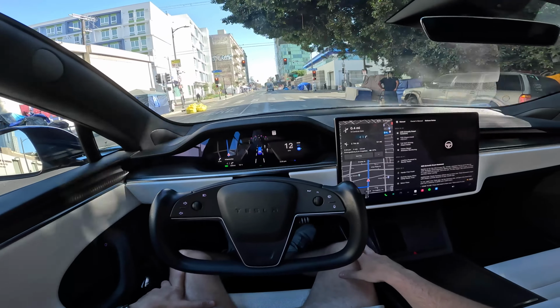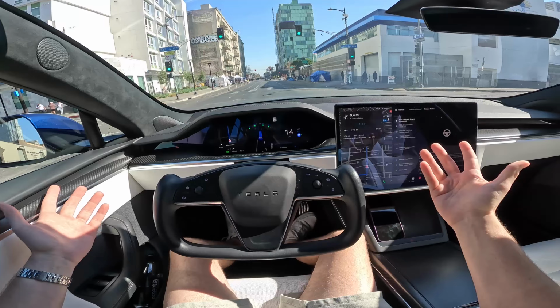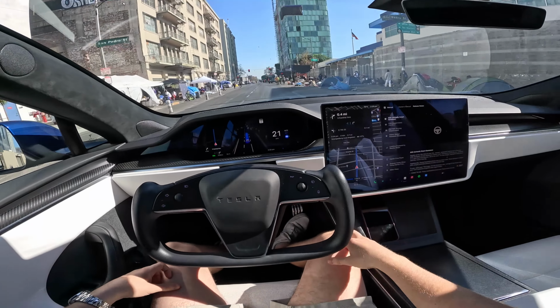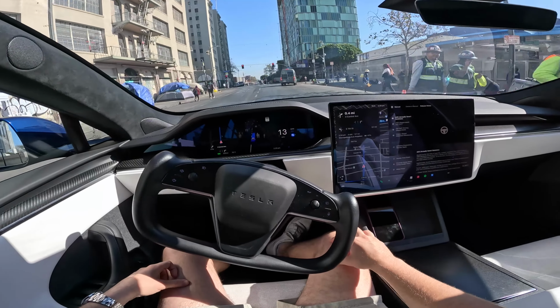All right. All right, well, you know what? I'm stunned. The fact that it's able to navigate this absolutely chaotic environment is insane. Okay, these people are in the middle of the road. Oh, look at that. It's steering around them. Nice.